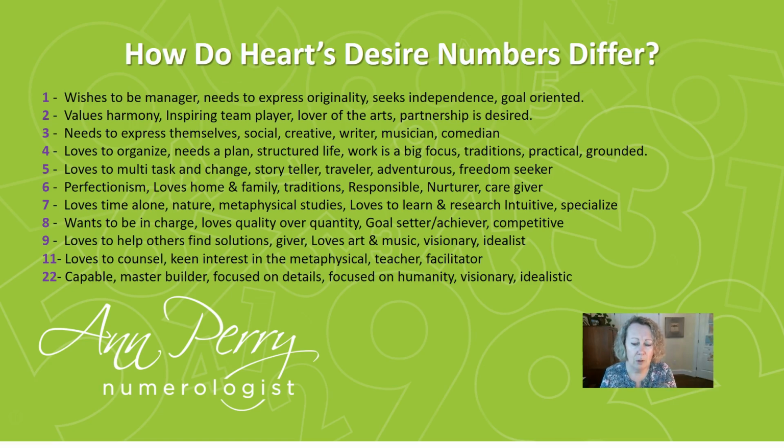They love the arts. They love music. They're visionaries. They're idealists. They're healers. They do really well in the healing arts, that sort of thing.